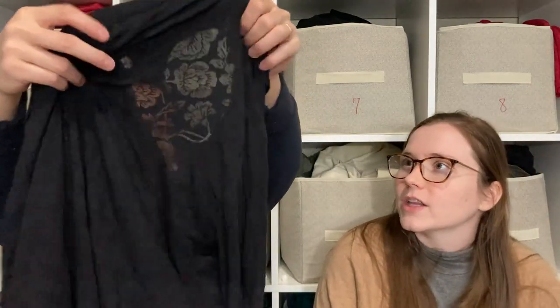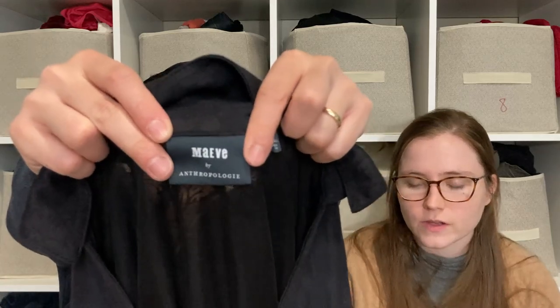It's like black on black floral. You can see it there. But you can tell that it's more recent because it says Maeve by Anthropologie instead of just Maeve. And so that's the most recent tag on there. So that was the reason I picked it up, is that it is a more recent style.